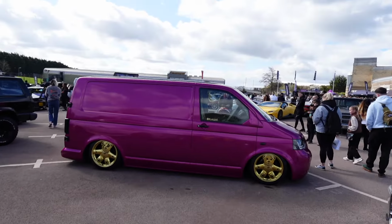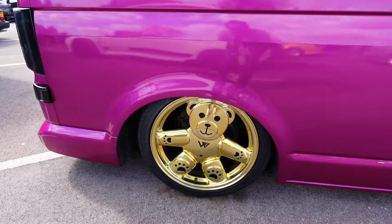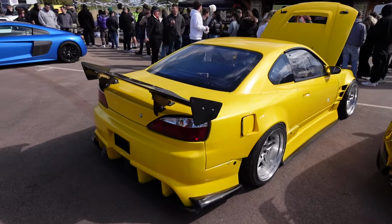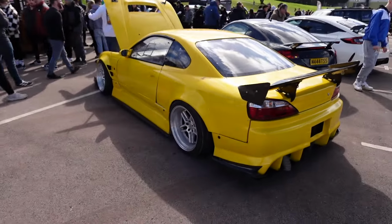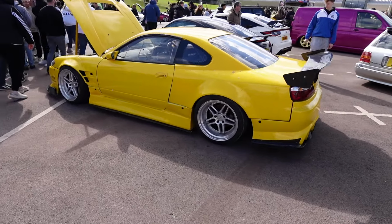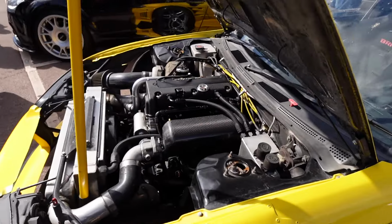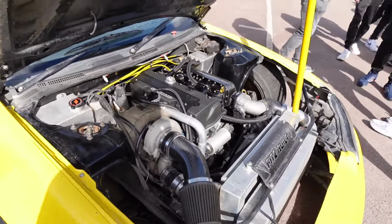I feel like if my daughter spec'd a van, this is what she'd do. Check out the teddy bear wheels. This Nissan Silvia is definitely no garage queen. Yellow is definitely the colour for today. I seem to be gravitating towards all yellow cars today. That looks super cool. And then check out the engine bay. Look at that carbon fibre air intake plenum. That is putting out some power in it.